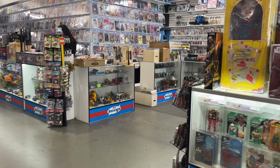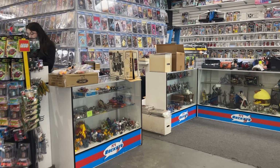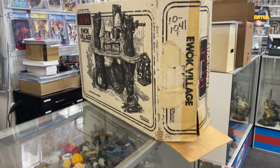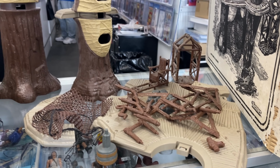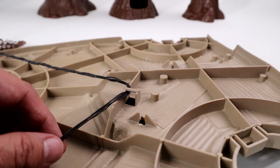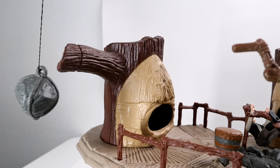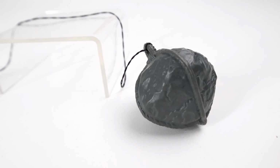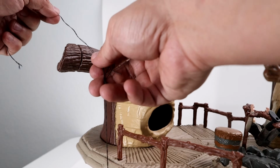5 POPs. The rarity. It's not rare to find this at all. In fact, it's one of the easiest ones to find, but it is very difficult to find these in complete and working order. The net is often gone, the strings are often not authentic, and the boulder is often missing. And to piece this together item by item, it's very tedious and very expensive. 4 POPs. That brings us to price.